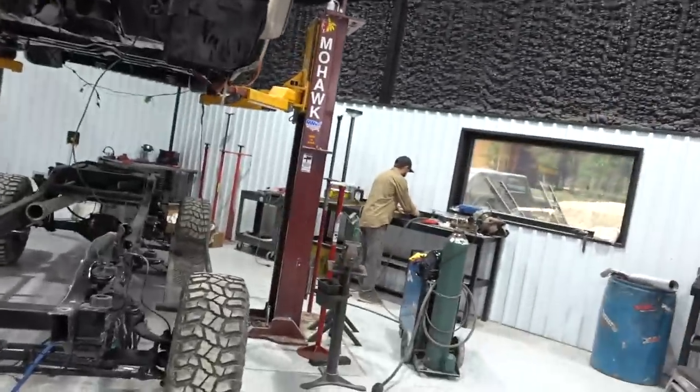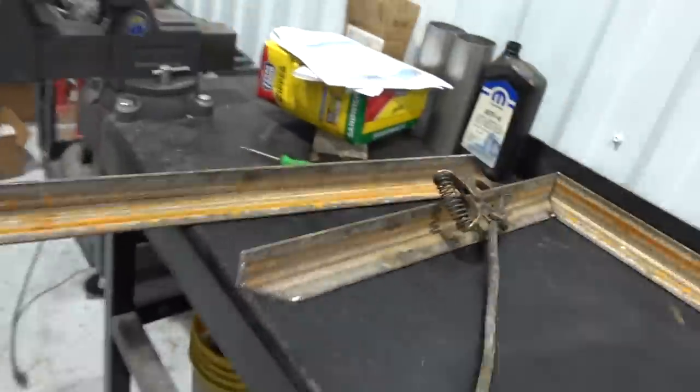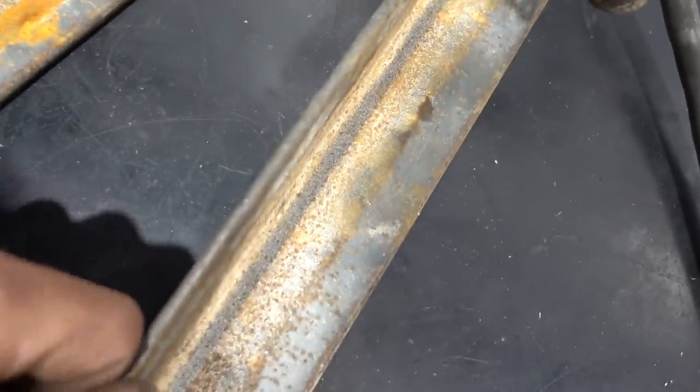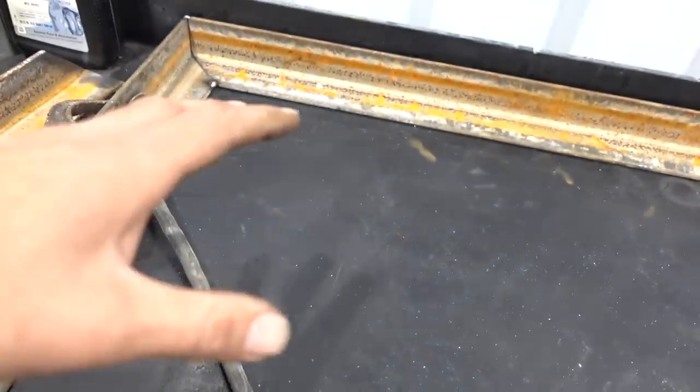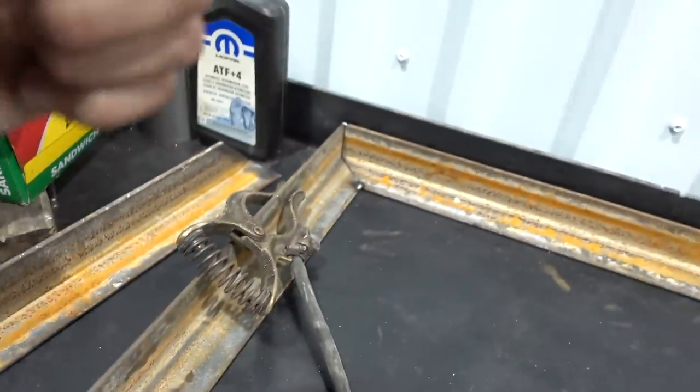So Logan's got the pieces cut over here for this. We're using, I think this is 1.5 inch angle. Two inch angle. And it looks like it's 1/8 inch, maybe 3/16. So more than stout for what we're doing. This is definitely stronger than the aluminum that it's mounting to.